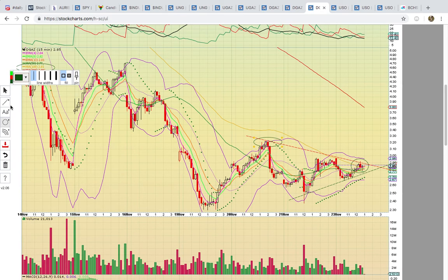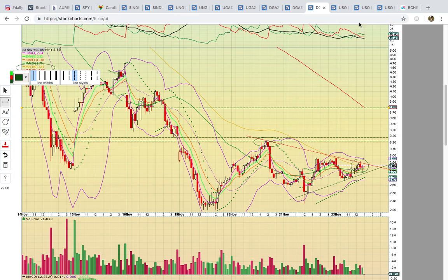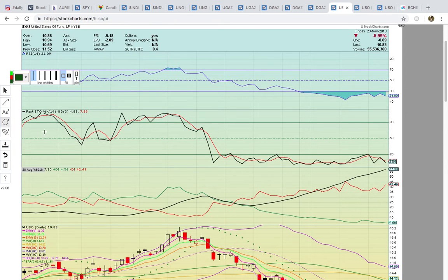We were looking for a break above the high close resistance level right here. And then you can see here there's a little gap right here. So you'd be looking for the gap fill, and then eventually a run up to that 200 simple moving average at 380. Okay, let's take a look at oil here.